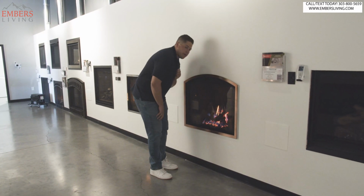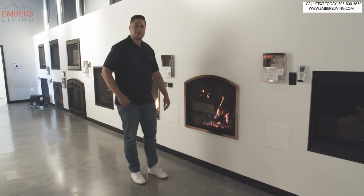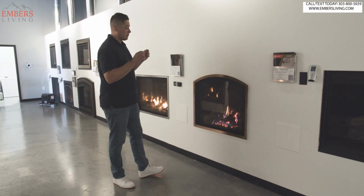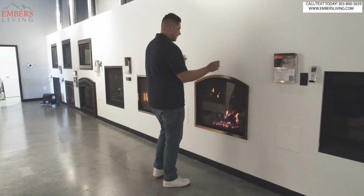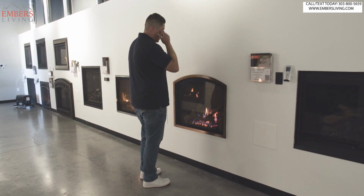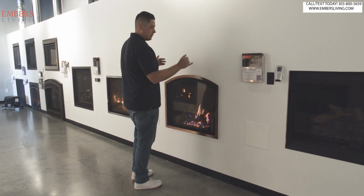Is my mic picking up on this fan? You're not gonna know. Ooh, that's hot. This fan is on right now. Can't even hear it. So it has one of the quietest blowers. On top of that, because it's one of the heaviest fireboxes, it has like the thickest gauge steel. So with that really thick gauge steel, we get less warping and popping from that metal expanding. You don't hear that as much.